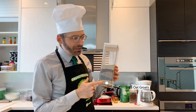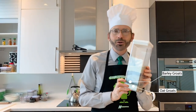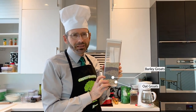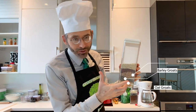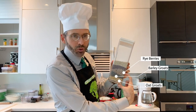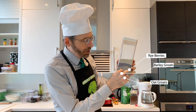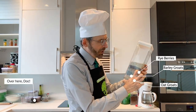We have oat groats, right? These are steel cut oats that haven't been cut, so uncut oats. Oat groats, and we have barley groats, and you see these are actually purple barley groats, purple or black barley. A little more expensive, like $6 a pound, so $3 a pound. I splurge and go for it. Then we have rye berries, also known as rye groats. And so this is like the original BROL I talked about in How Not to Diet. BROL stands for barley, rye, oats, and then lentils. I got the lentils elsewhere.